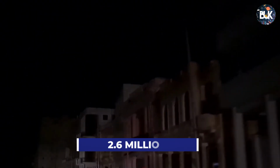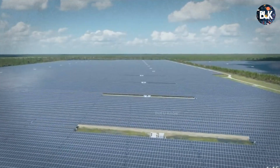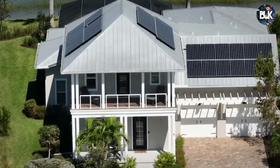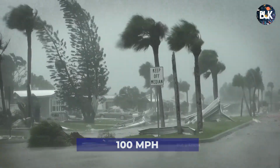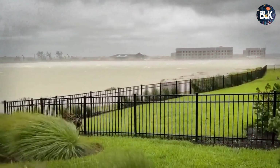More than 2.6 million customers in Florida lost power, but the lights stayed on in Babcock Ranch despite the destruction of nearby towns. Residents said that was partly due to their solar energy supply, with more than 700,000 panels installed in a solar array, as well as rooftop panels and home battery storage. Winds did reach 100 miles per hour, uprooting trees and ripping off roof tiles, but not the 150 miles per hour gusts wrecking property in coastal areas.